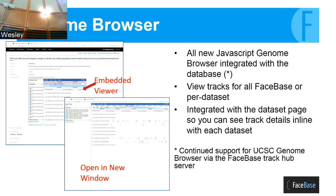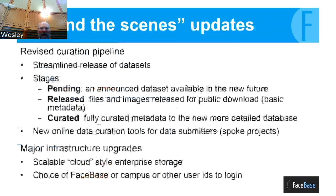The presentation is very fast, very nice, highly configurable. And eventually we'll be providing tighter integration and more links from the browser for convenience and so on. So you can click in one place and it'll show up in another spot in the data set. So we're quite excited about that.